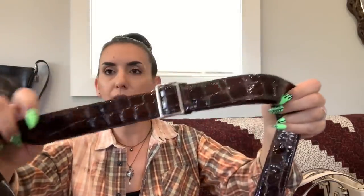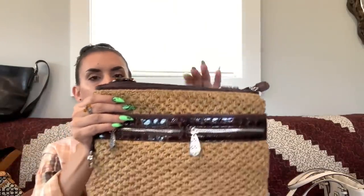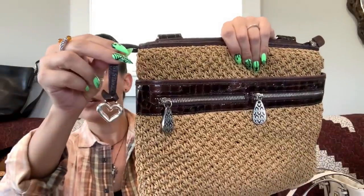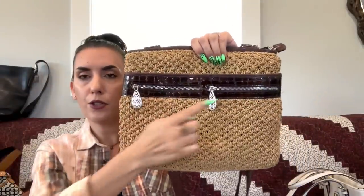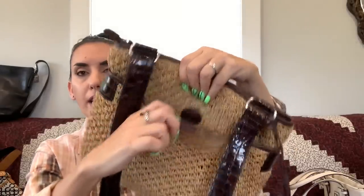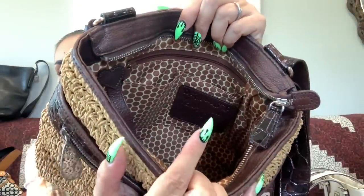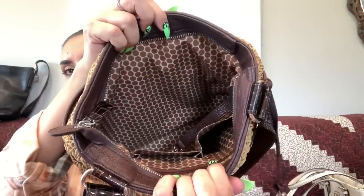Then we had the Brighton. This was the straw, woven style with the leather and patent leather croc handle. It can be adjusted from shoulder to crossbody. You have your little hang tag. There are two functioning zippered pockets, a big pocket in the front and a big pocket in the back. Everything was in good condition on this one. Minimal wear to the corners, and it does have a zipper closure. Then your interior, there's your Brighton creed, your zipper and slips. This one we are dropping to $45.